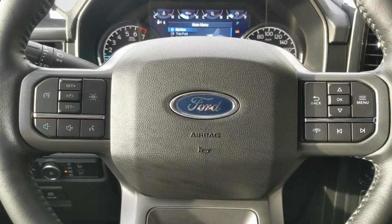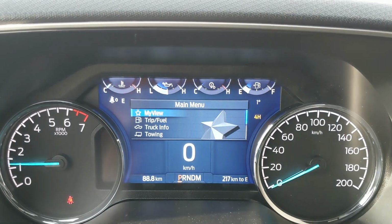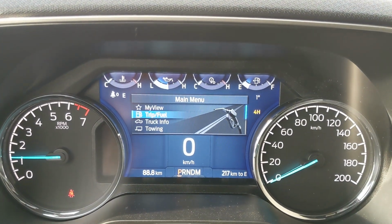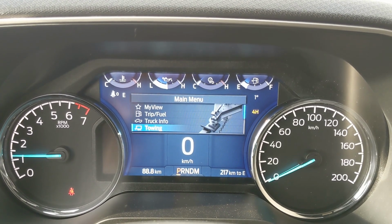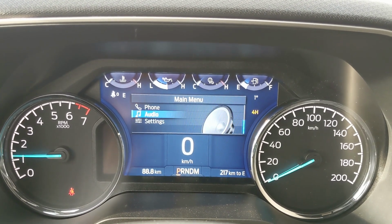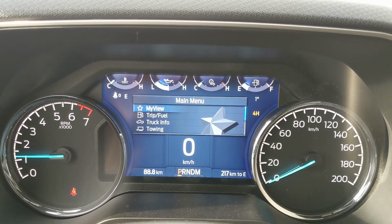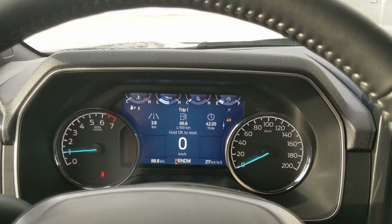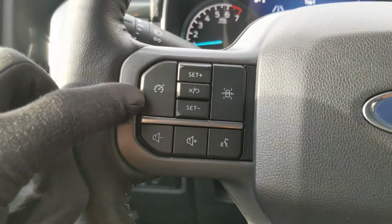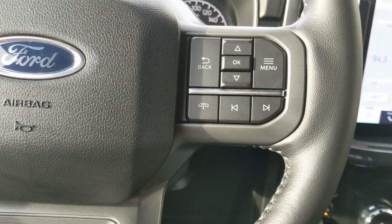seat. Now sitting in the truck with it running and looking at the steering wheel, on the right hand side you have your controls for your center info screen, where you can cycle through your trip and fuel information, truck information, towing information, phone and audio controls, as well as settings for your screen and some other features around your vehicle. And My View, which is a sort of favorite screen for any of those subcategories for ease of access. Moving on to the left, you have your cruise controls with your lane keeping system and your hands-free phone and radio controls along the bottom.